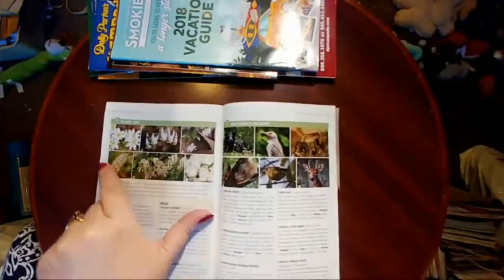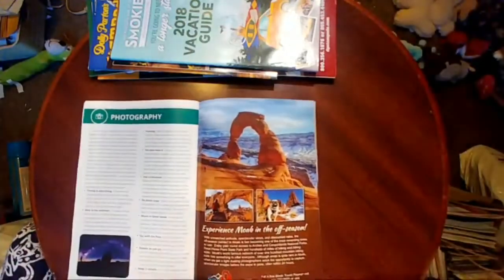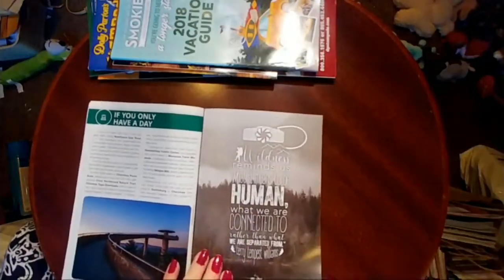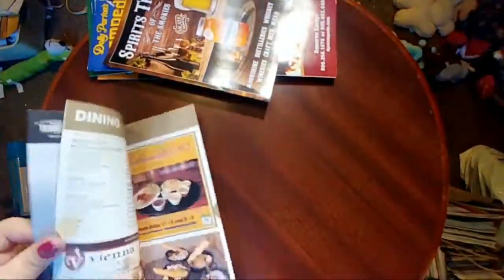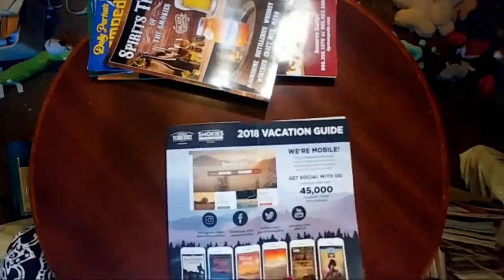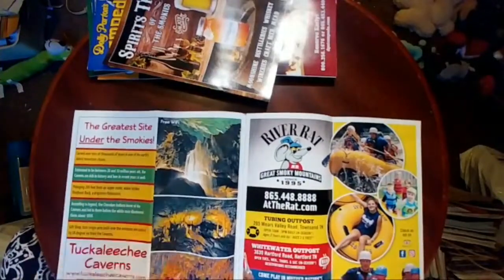Seeing all these little tiny pictures of these flowers and things. Sometimes you just need that little picture. That's gorgeous. A vacation guide. Oh, this is one of those books. Oh, wow. In the caverns.